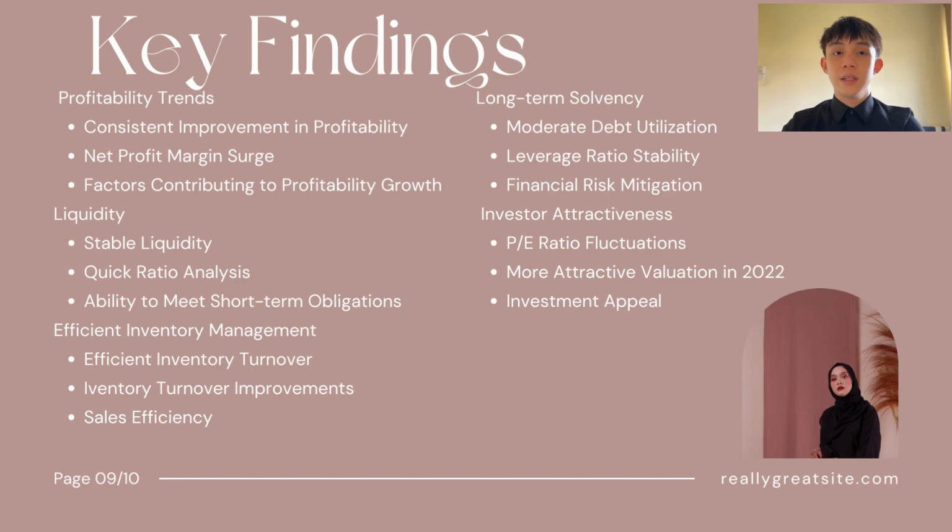The consistent improvement in profitability, stable liquidity, efficient inventory management, prudent long-term solvency, and increased investor attractiveness highlight the company's effective financial management and its readiness to face changing market dynamics.